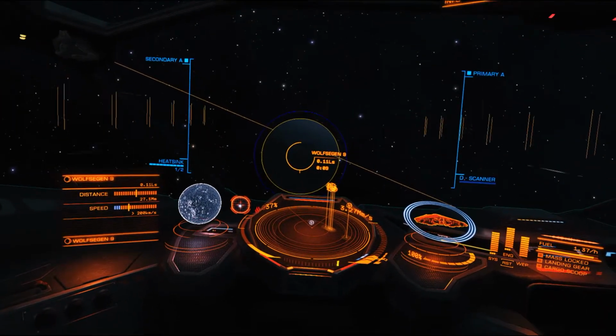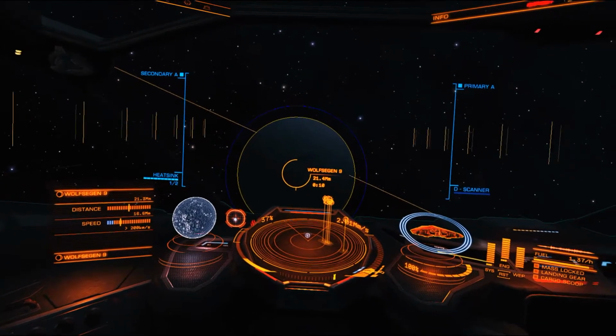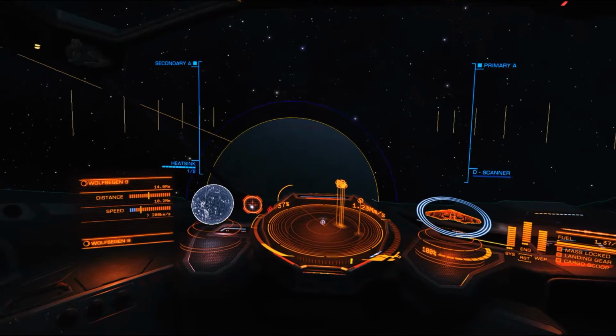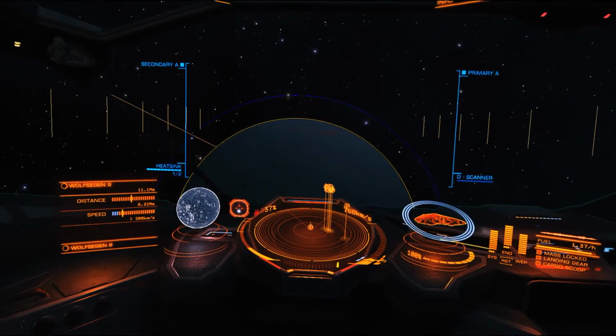And that dark blue ring that you see right there, that means we can land there. Probably where that pinkish area is.